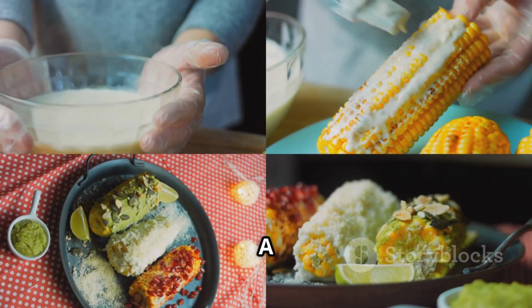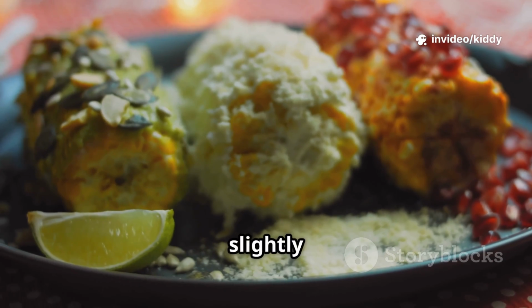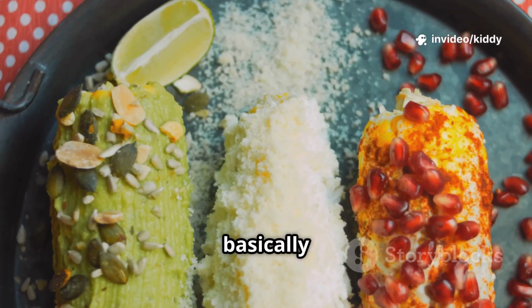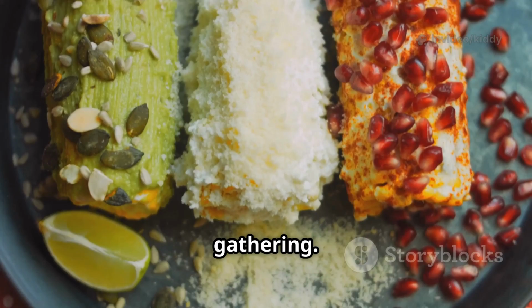The result? A flavor explosion in every bite. Smoky, creamy, tangy, and slightly spicy. Basically summer on a stick. It's the perfect side for any barbecue or summer gathering.